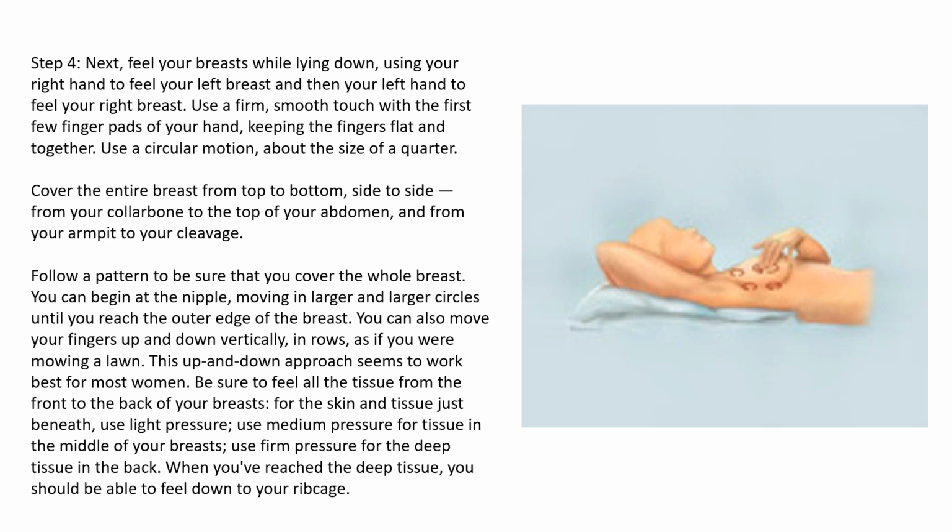Step 4, next, feel your breast while lying down, using your right hand to feel your left breast, and then your left hand to feel your right breast. Use a firm, smooth touch with the first few finger pads of your hand, keeping the fingers flat and together. Use a circular motion about the size of a quarter. Cover the entire breast from top to bottom, side to side, from your collarbone to the top of your abdomen, and from your armpit to your cleavage.